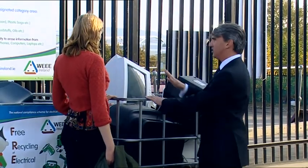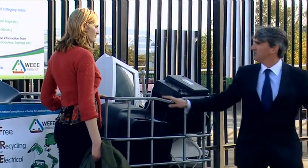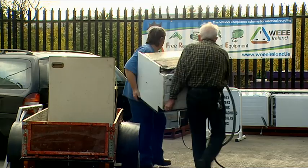The scheme works very simply. The public have the opportunity to bring back the waste material to civic community sites like this one here. Also to the retailers, if they're buying a like-for-like product. So if they're buying a toaster, they can bring back their existing old toaster.